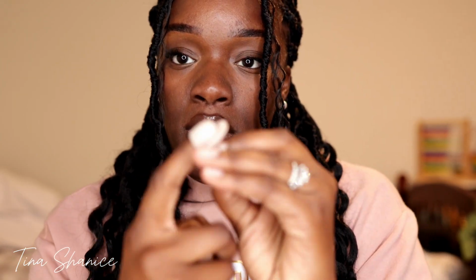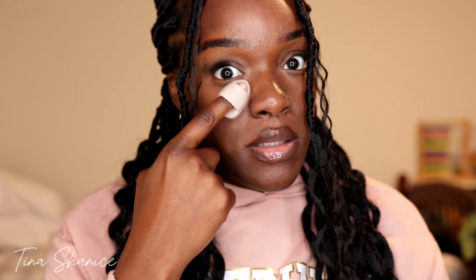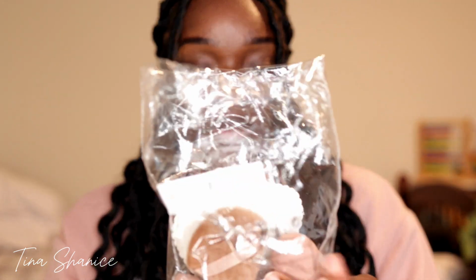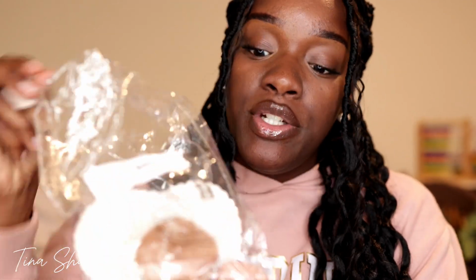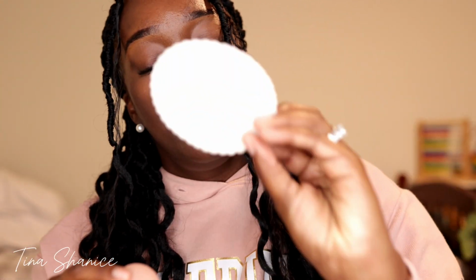And oh, there's mini ones. Y'all look. There's some mini ones. I just want to bring these just because. This is too cute. And then of course there's beauty blenders inside. I don't really know what these are, but they're in there.